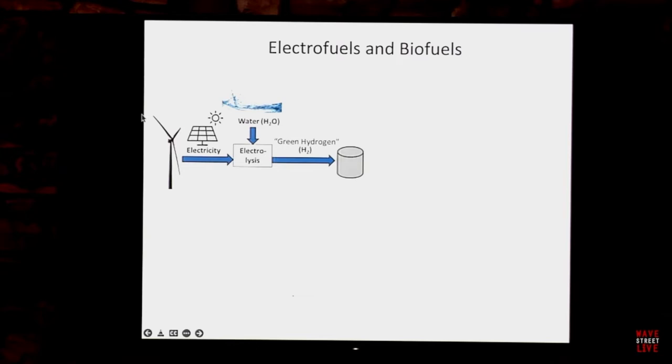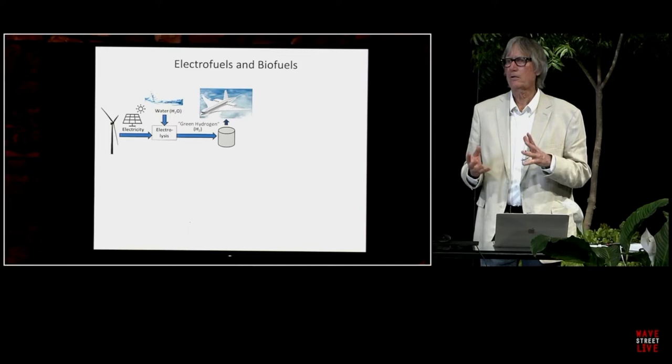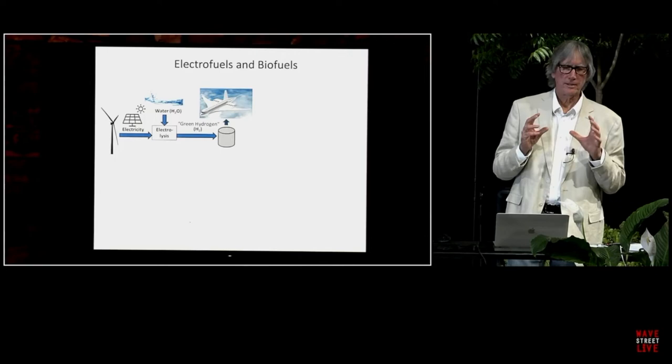So we have green hydrogen, and that's a first step here. With green hydrogen, we can actually fuel airplanes, and there are airplanes being designed now to be fueled with hydrogen. Hydrogen has a higher energy density than the best jet fuel, about 3 to 1. So if you're going to fly a jet airliner on liquid hydrogen, you're only going to need about 1/3 of the fuel you'd need flying on avgas or jet fuel, because it has about 3 times the energy density.